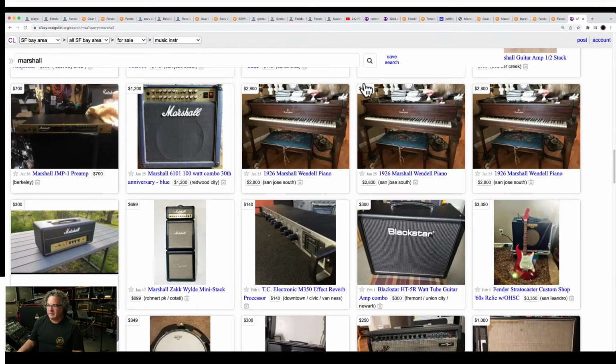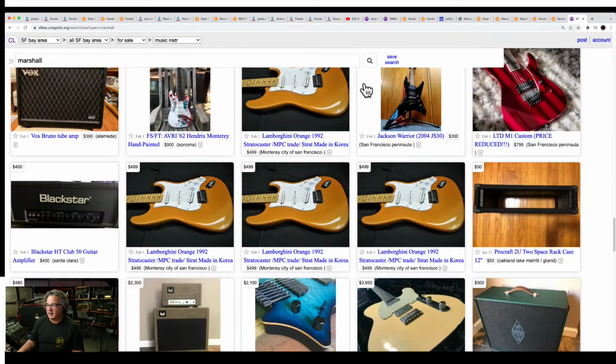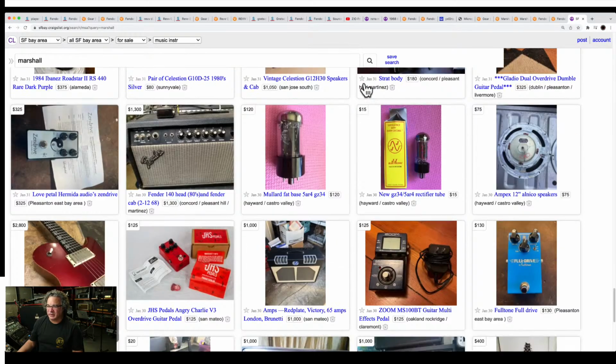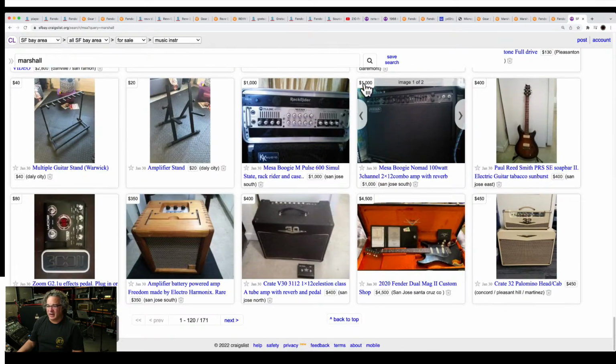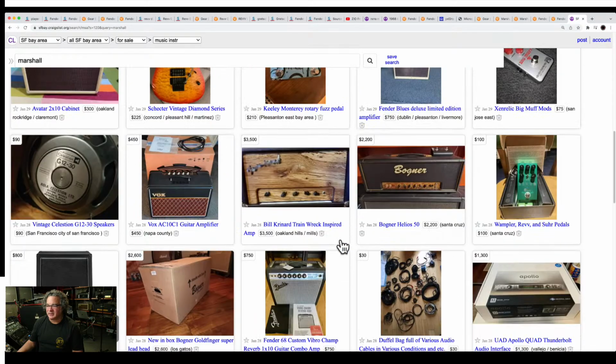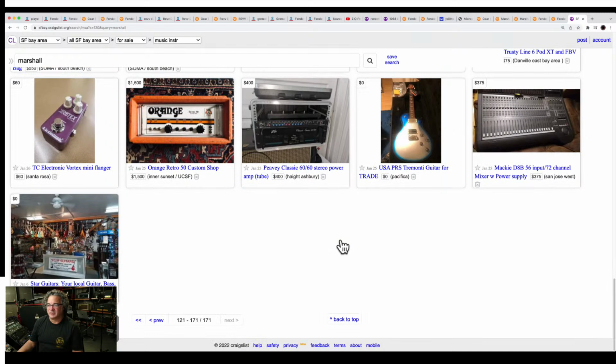Now I conveniently am getting my little Marshall fix here because I'm always keeping an eye on stuff. And this is what happens, and it's really annoying. People use Marshall to keyword their listings, but sometimes you'll see one that gets buried here on the second page. And it's always nice to see it. Here's an amp that you want to stay away from.